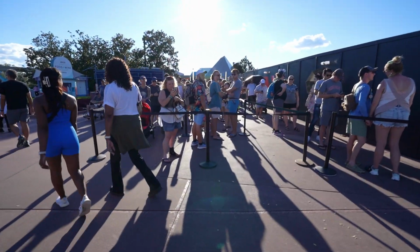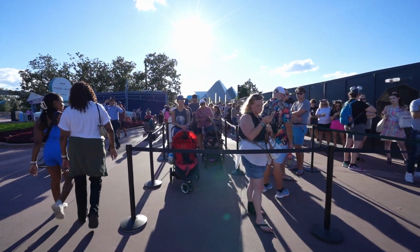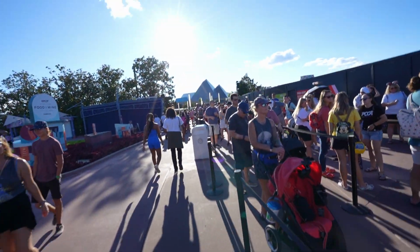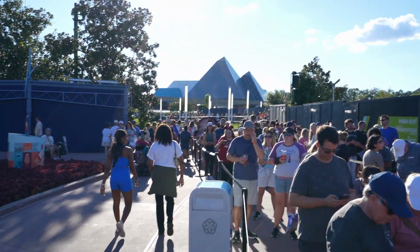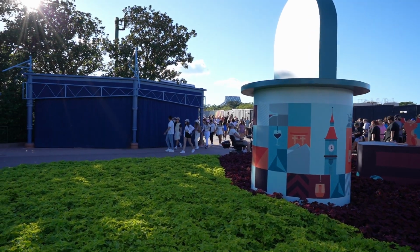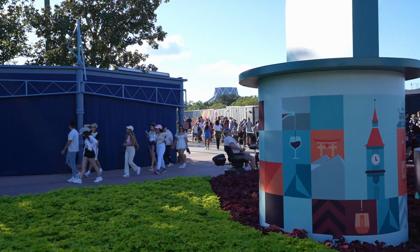Unreal. Here we go again. We have switchbacks for Creations. Not just long lines, we have switchbacks over here. Look at these lines. And so for free, the line did get a little shorter. Right around that corner is where it's stopping. You can see the stand.